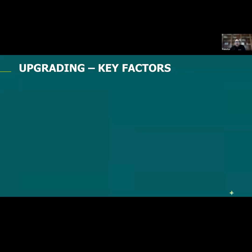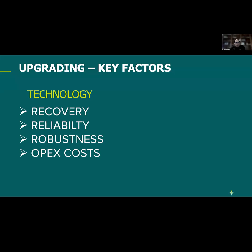So jumping quickly into being more specific about what you should look for in upgrading technology and an upgrading partner. When you're choosing between technologies, one key factor is obviously recovery. What's the recovery you're going to get from the technology?